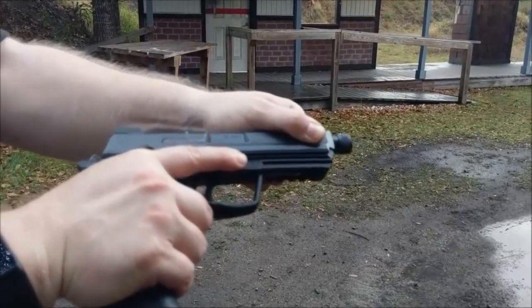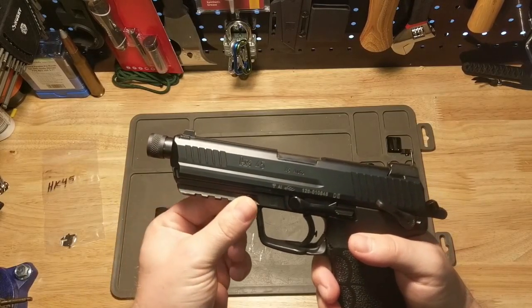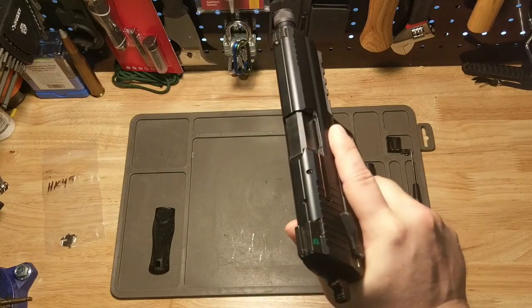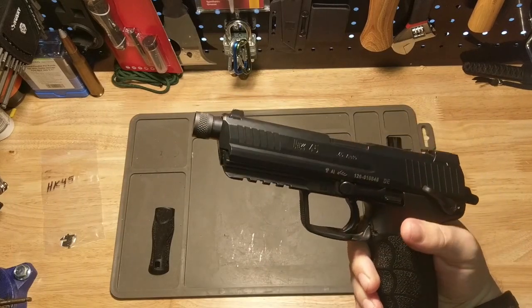The HK45 has this remarkably tapered design that incorporates front cocking serrations and a standard Picatinny rail for all your pistol accessory needs or desires. The trigger guard is exceptionally roomy for gloved users. It's important to note that this pistol was designed with the gloved and ungloved user in mind.